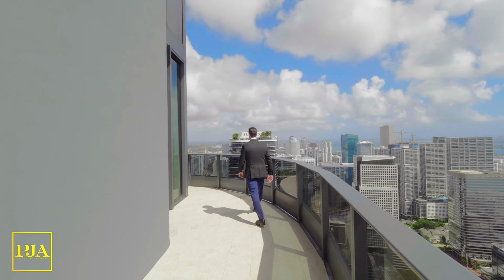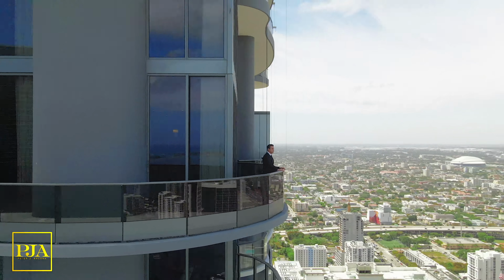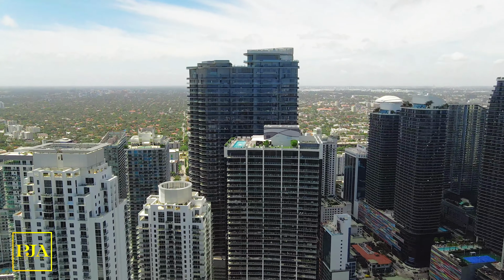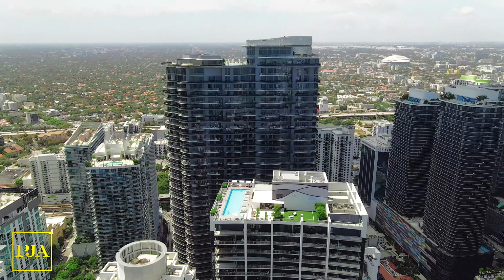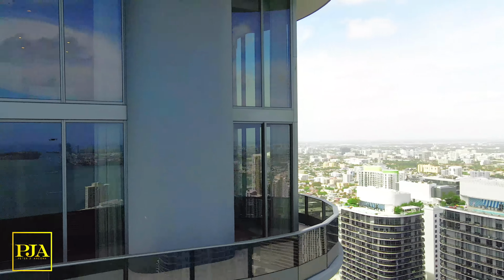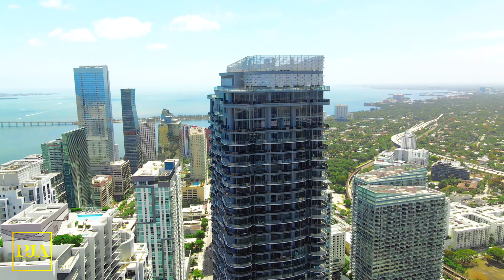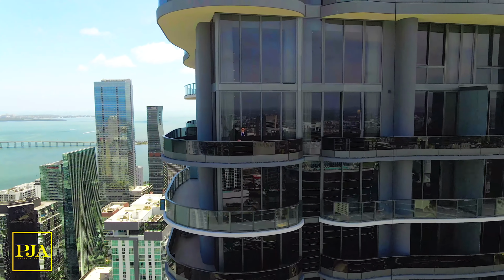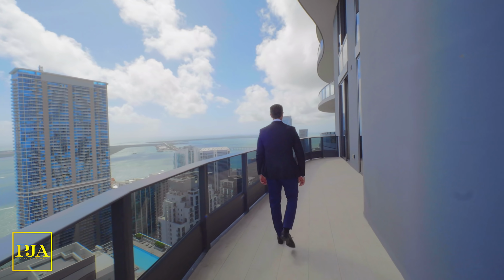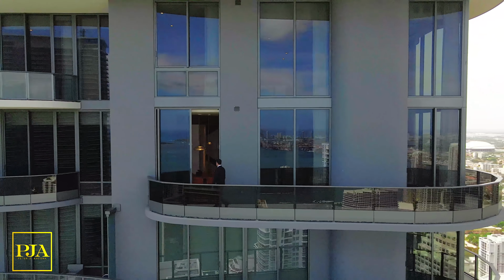Before we head back in, let's take one more look from the other side of the balcony, which will give you a more dynamic view of the Miami skyline, Biscayne Bay, and the Atlantic Ocean. I could really never get enough of those views, as I'm sure you feel the same way, but we have a lot more ground to cover, so let's head back in.